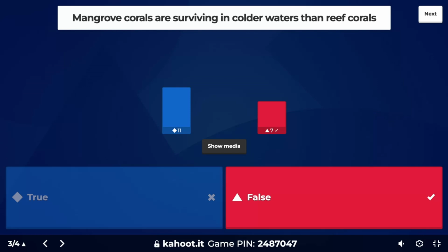All right, that is absolutely false. In the mangroves, it's shallow, the sun's beating down, the water can get very hot, even hotter than on coral reefs, and even hotter than climate change has affected coral reefs. So when Emma says that those corals have superpowers, she really means it. Those corals in mangroves can survive at higher temperatures than other corals.